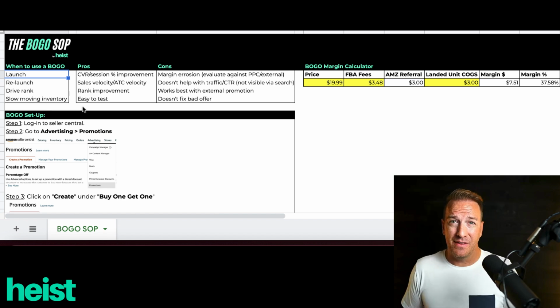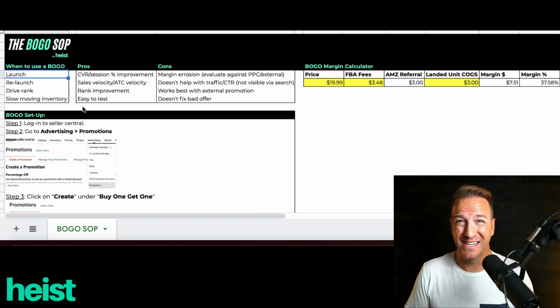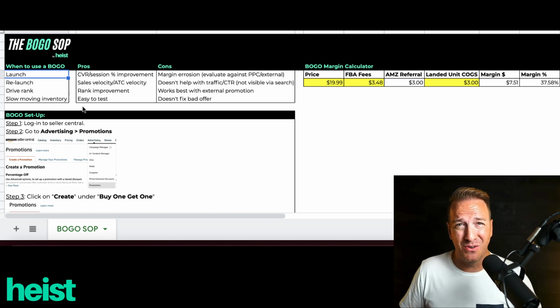Some of the cons, I think the biggest one is obviously margin erosion. So this product is advantaged in the sense it's got really high margins. So it costs us $3 and we sell it for about 20. So adding another one in there, while it hurts and erodes margin, isn't the end of the world. But you definitely want to calculate this thing. It's not going to be right for a lot of products. I think it's going to be right for really high margin products or lower ticket products that are say less than $40.